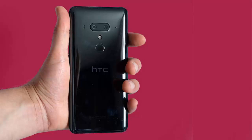Draining the HTC U12 Plus in a day is a cinch. Just a few hours of podcast streaming and some photo capture sees the battery drain almost to nothing before bedtime. It's a head-scratcher. The HTC U12 Plus doesn't have an ultra-bright 1000 nit screen and all its innards are up to date, but it seems to fall way short of the best. This is a phone you'll need to charge every day.